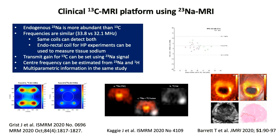We've previously shown that you can use the same coils to detect both nuclei in the prostate on the right-hand side. And in this work presented by James Grist at this year's ISMRM, we've shown that you can use the sodium frequency in order to set the transmit gain and the center frequency for carbon-13. So potentially we can build this into the clinical platform to improve our carbon-13 imaging. And moreover, we can get additional information as shown in the center imaging where we've fused sodium with carbon imaging.